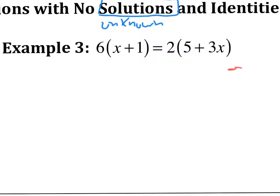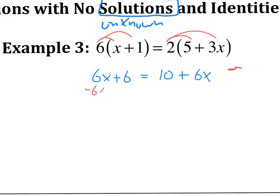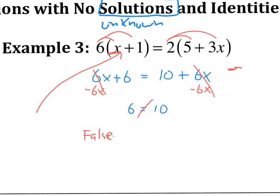So let's walk through this one here. I'm going to attack this in however way you would like. There's more than one way to approach it. But just for simplicity, I'm going to distribute the coefficient into both parentheses. So 6x plus 6 equals 10 plus 6x. Now what do you know is the same on both sides? The 6x. So when I subtract 6x from the left side, I have to do it on the right side, and they both drop out entirely. And I'm left with a statement that is discombobulating. 6 equals 10, really? 6 equals 10 is a false statement. Because it tells me a lie, what I now know is that there is no number that I could ever plug in that would make this true. So the actual answer is no solution. And let me learn to spell.